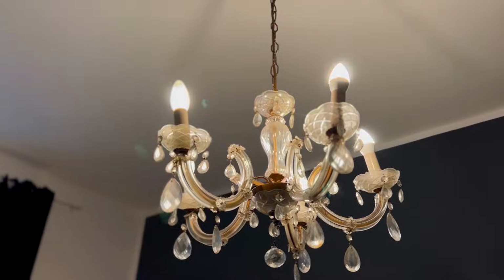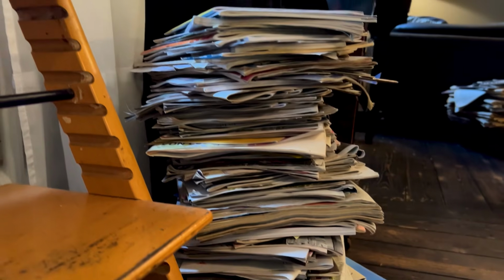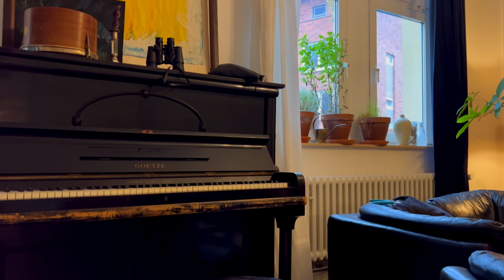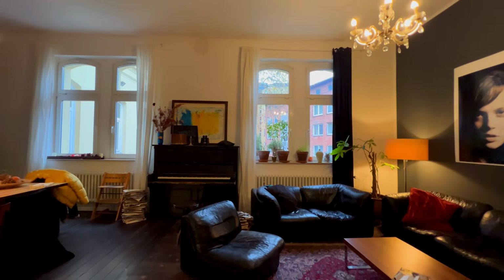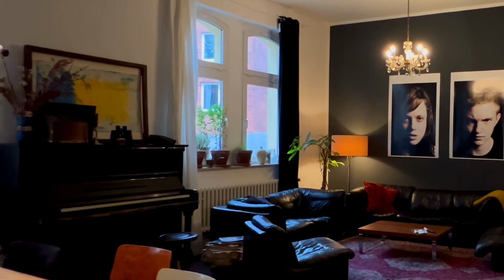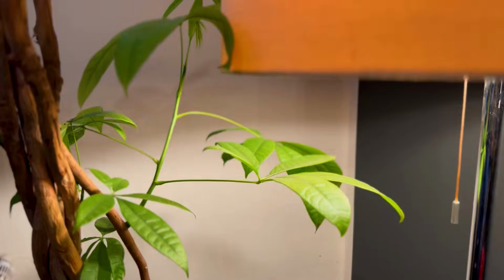All the items that we have here were either sourced in vintage shops or have found their way to the photographer one way or another. Because artists live in this building, you actually are keeping this artistic and creative spirit alive. Wherever you look, you can just get lost in details for hours without an end.